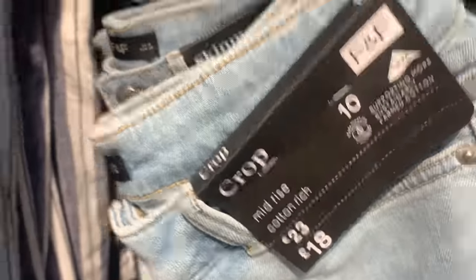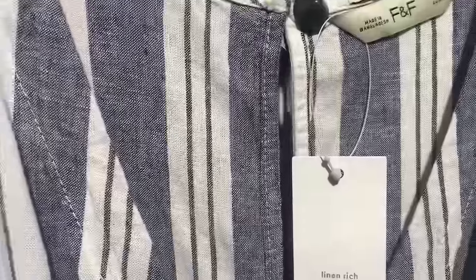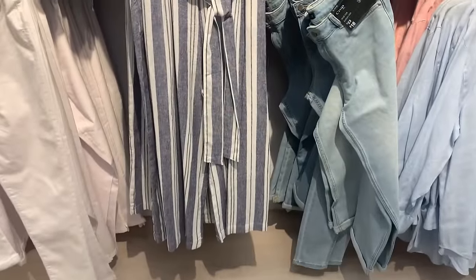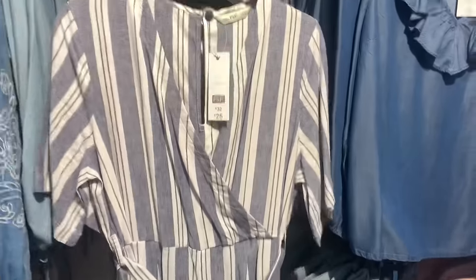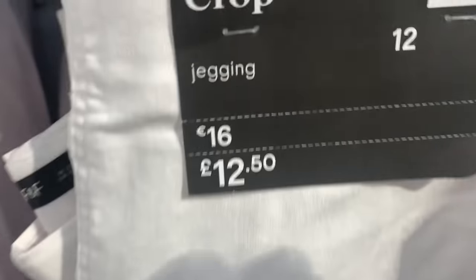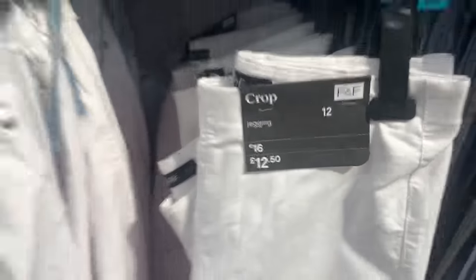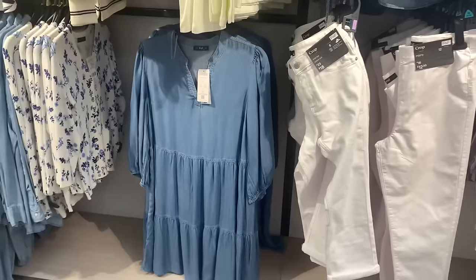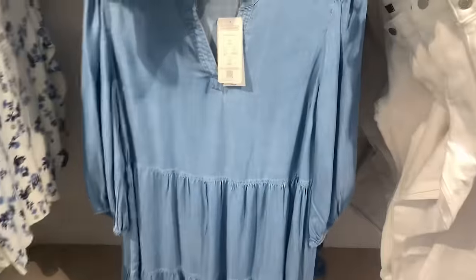More crop jeans. This is nice, the stripey. Is this a jumpsuit? I think this is a jumpsuit, isn't it? Again, with the wrap over top and the tie belt. That's nice, I think that was quite nice. More white, quite cropped jeans this time. A little short denim top, dress, I don't know what you call it, be very short as a dress, wouldn't it? But it would be on me.